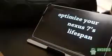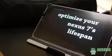And now for the final tip: optimizing your Nexus 7's lifespan. All these tips and tricks may enhance your experience with the Nexus 7, but they can only work if your tablet is running long enough to use them. You can extend the battery life of your Nexus 7 by turning off all of the power-hungry features. For example, the Wi-Fi. You can also turn off the 3G if you happen to have that version, and it will greatly improve your battery life.